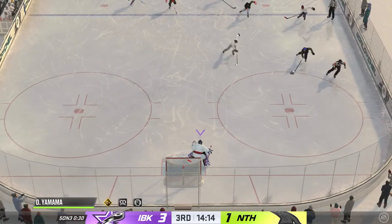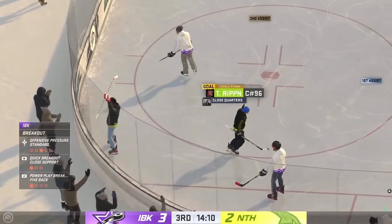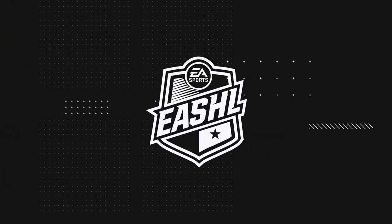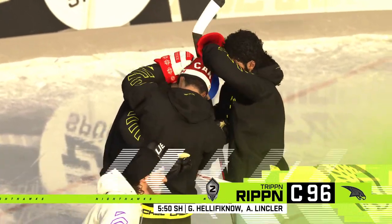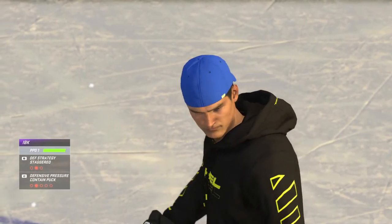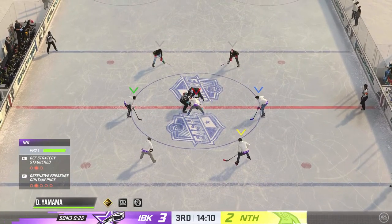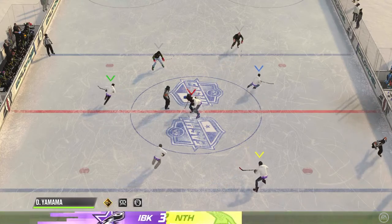Picked up along the boards by Rippon. He scores! Even undermanned, they deliver. That's a sloppy play by the power play. But shorthanded, they get aggressive, they get up the ice, and are able to score while down a man. Once he gets in that close, you know it's going to be a deke. He sells the shot, though. The goalie bites on it, and he goes to the forehand. Makes no mistake to put it in the net.